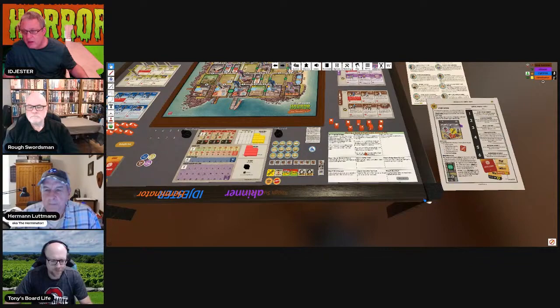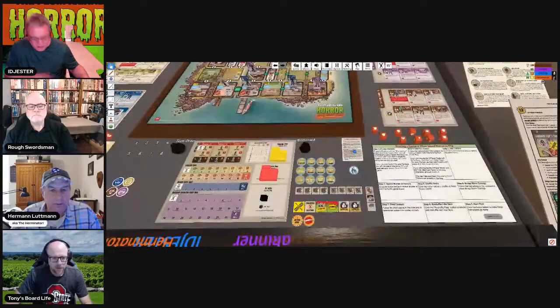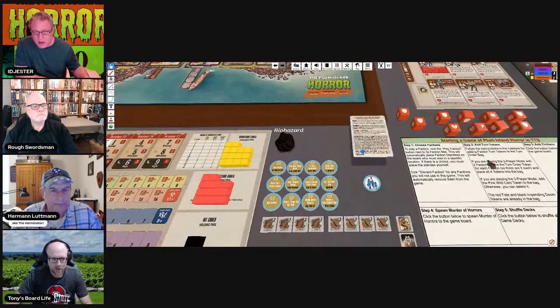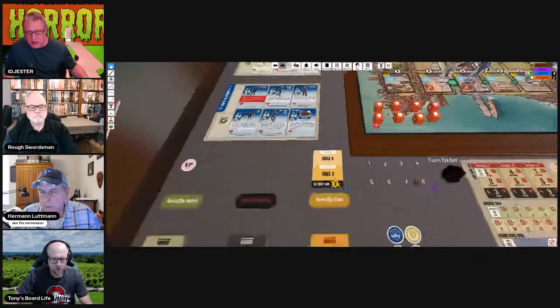Yeah. Anyway, so what you do is you draw a fate card. So we hit the draw fate card button. Oops. And I cloned dice. And of course, it's in the way now. I guess I shouldn't have done that. I'll put those there. And you look at the random number on the bottom, and it's a 3. So we look on the storm damage table at 3, and it says river flooding.